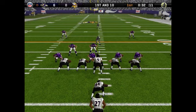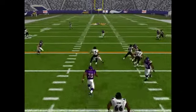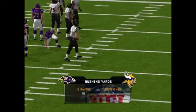Flag going! This side. He's gonna take it. And that young one deep brings it down, looking to run. West is there for the tackle at the 18.